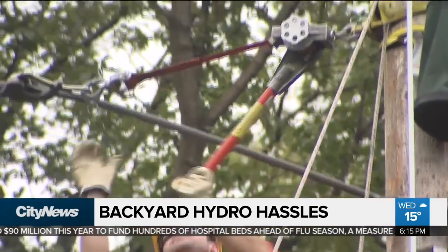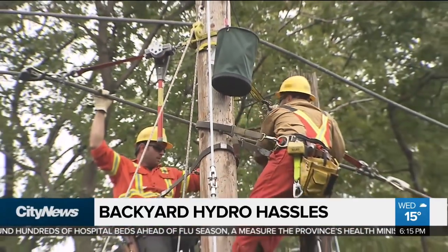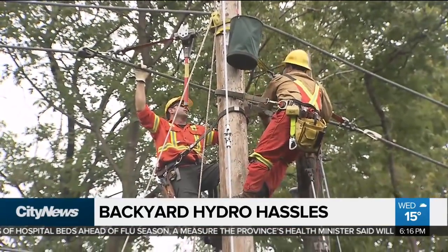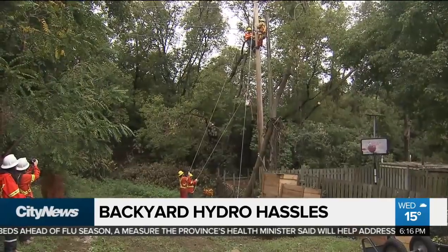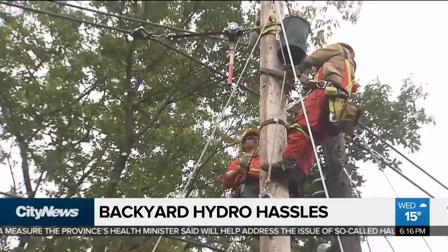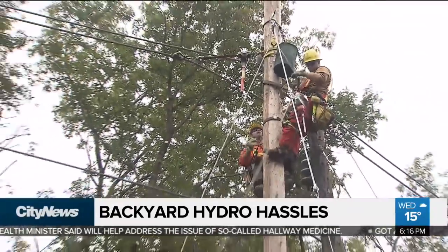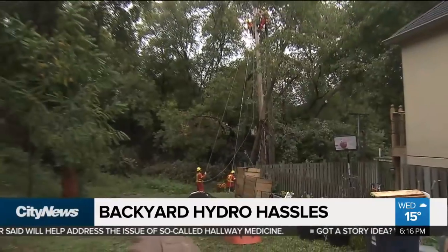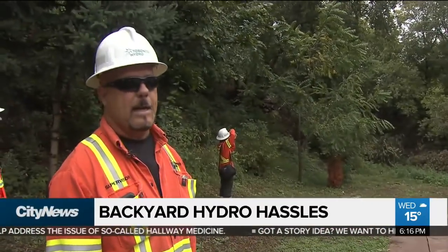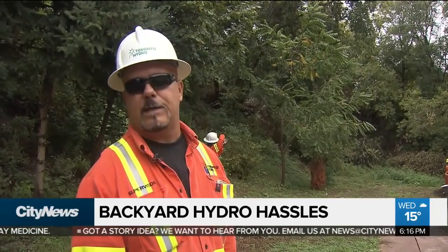Well, that means that Toronto Hydro is undertaking a huge project to move any hydro equipment, from wires to transformers to poles, out of backyards to the front of properties, and taking it a step further by now burying those new wires. There's times that we come across pools or sheds or garages, and people put them underneath our lines, where it changes our whole scope of work if we need to do something.